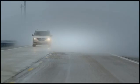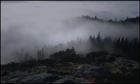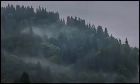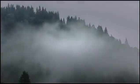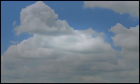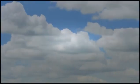Fog is just a cloud that's in contact with the ground. So the reason fog looks white is the same reason clouds look white. Because they're scattering every colour of light. Now, you might be thinking, hold on, clouds aren't always white, sometimes they're black. Well, yes, sometimes they appear to be black, but that's mainly an optical illusion. It's your brain exaggerating any differences there are to give you what it thinks is a more useful picture.